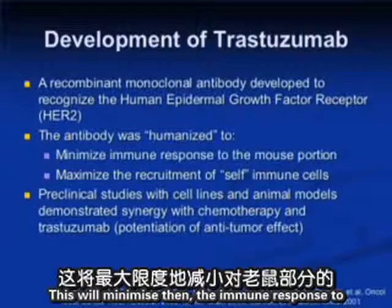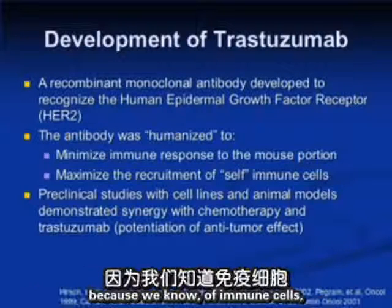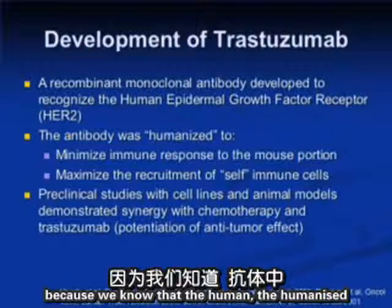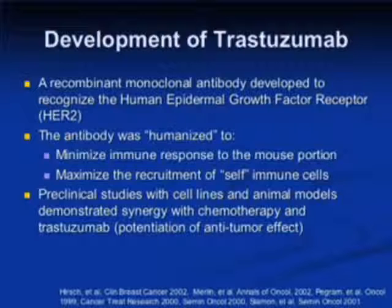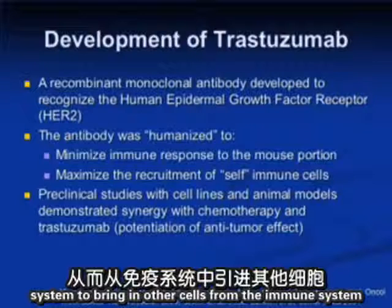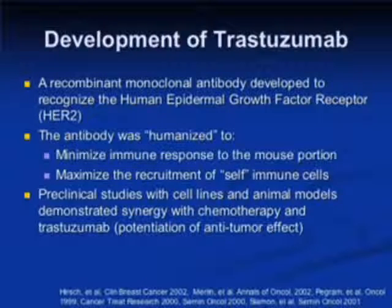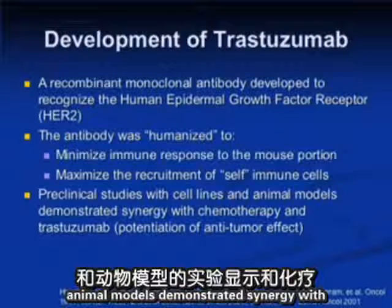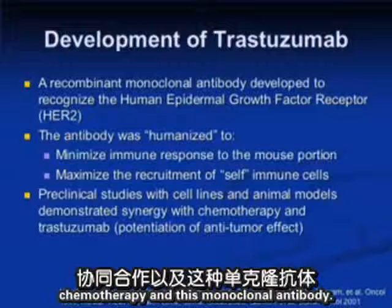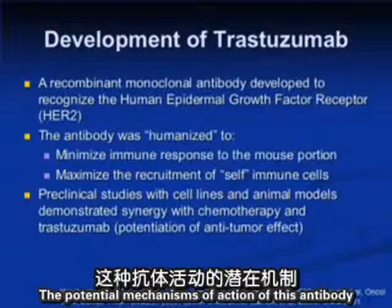This will minimize the immune response to the mouse portion, and it maximizes the recruitment of immune cells, because we know that the humanized portion of the antibody can then tell the immune system to bring in other cells from the immune system to recognize and kill the tumor. So preclinical studies with cell lines and animal models demonstrated synergy between chemotherapy and this monoclonal antibody, so potentiation of an anti-tumor effect.